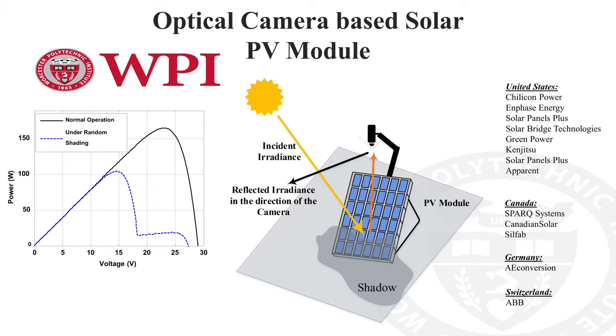Sometimes we have 2 peaks or 3 peaks. Unfortunately, in a lot of cases, we end up stuck operating on one of the peaks, and so the difference between this power and this power is lost. Although we have the potential to produce 100 watts, we sometimes only produce 10 watts, which is a significant reduction in the power production of PV modules.